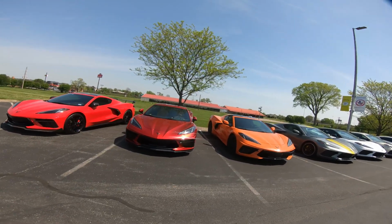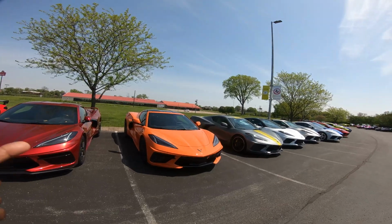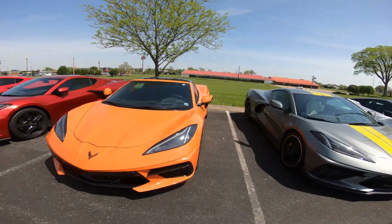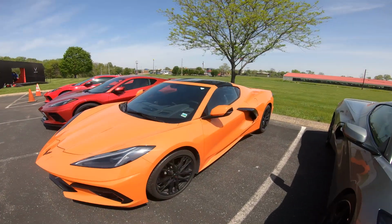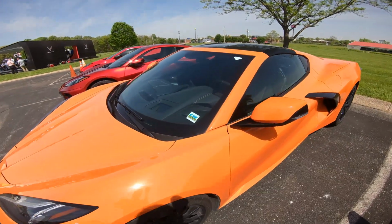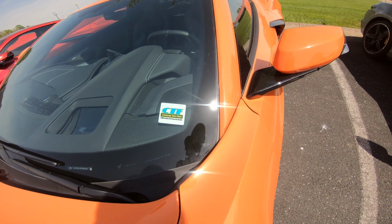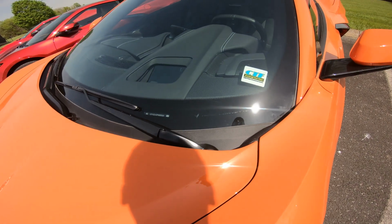And this is the largest. Is that Accelerate Orange? Yeah, I believe that is. Oh, that's CTF. Okay, that's a captured test fleet Stingray. Huh.